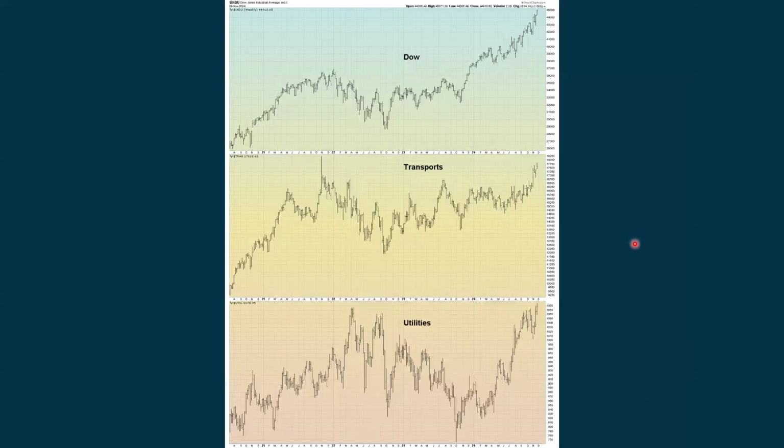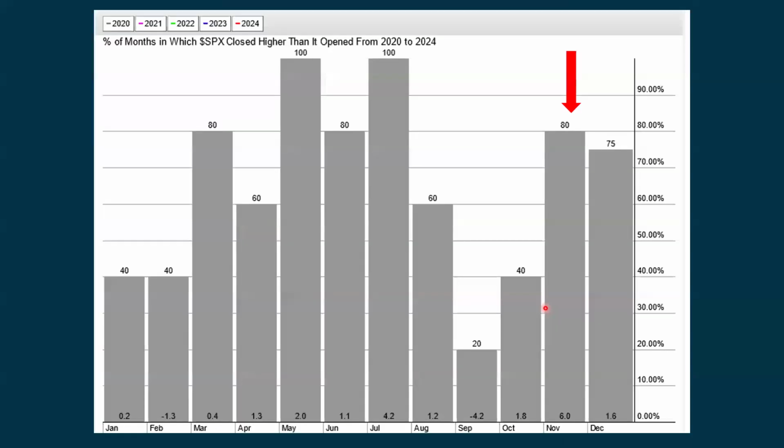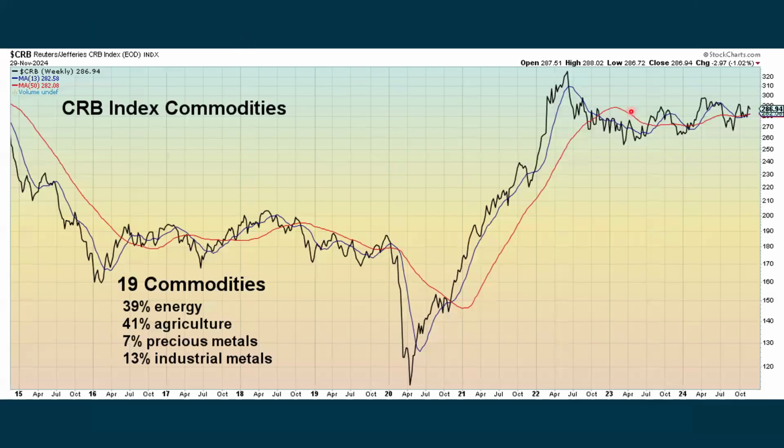And then we look at traditional Dow theory, setting an all-time high with the Dow. The transports are improving quite a bit. Utilities, after coming back down, have now been starting to go back up. And then seasonally, actually, I should be switching this over to December. The arrow should be over here, where we're up 75% of the time with a 1.6% return if you go from 2020 to current.